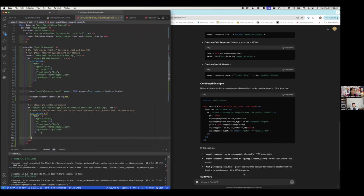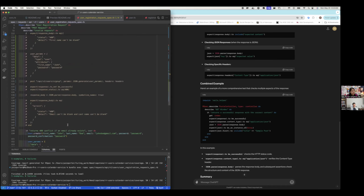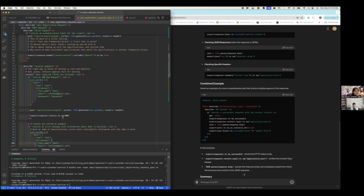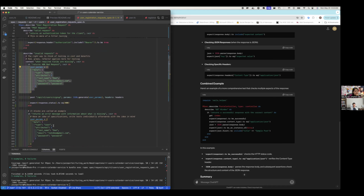So we were talking about the user params and deciding where it would go. It's a little bit minor. As I scroll on, I suppose these would stay within, because I'm going to want to change these. For this one, I tested that the first name was missing. This one, I'll probably test something else that's missing. So I think these are unique to their own it block. Would you maybe agree with that?